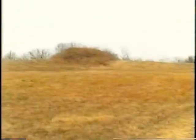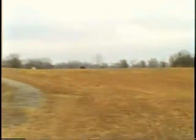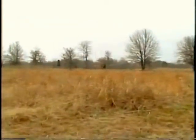The one I showed you earlier, there as I was coming in. Reference point right over that tree. Here's the plaza. The trail circles this plaza here.